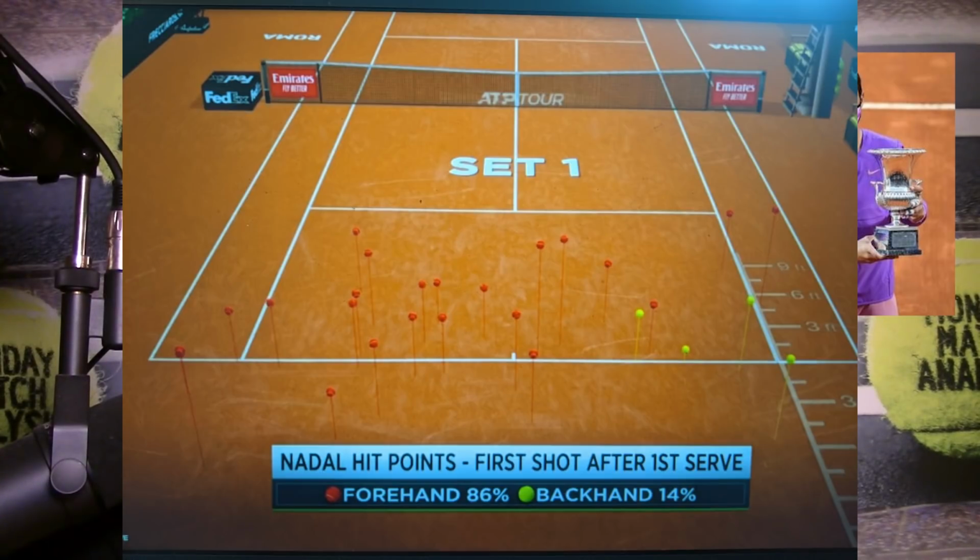The first set in particular was really a serve plus forehand clinic by Nadal. I thought that Djokovic was great from neutral positions in the first set. He was doing really good things in the rallies. But the reason that really didn't matter is because Nadal made 84% of his first serves. And when he made those first serves, he hit 86% forehands on the very next ball. But context here.